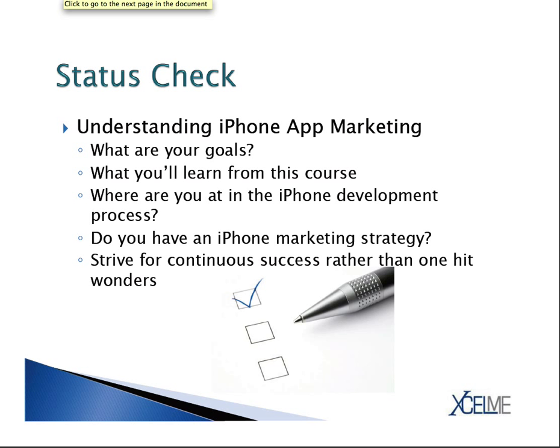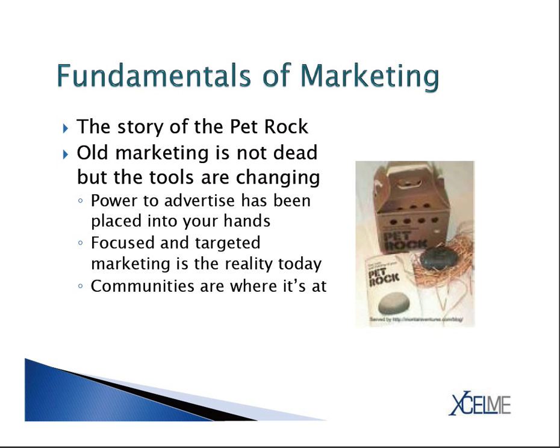And so what you need to do is have a marketing plan that will help you be successful, help ensure success. Because I guarantee you, if you don't implement a marketing plan, your chances of success will be fairly slim. And so we want to help you at Excel Marketing to be successful in having that plan.